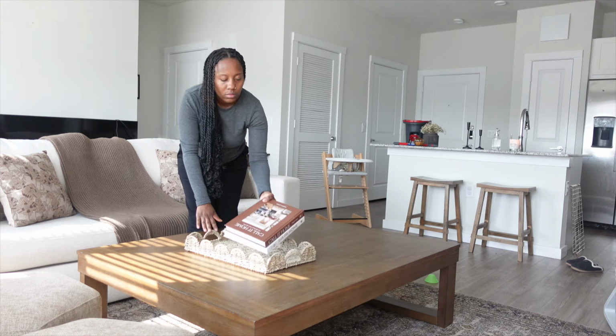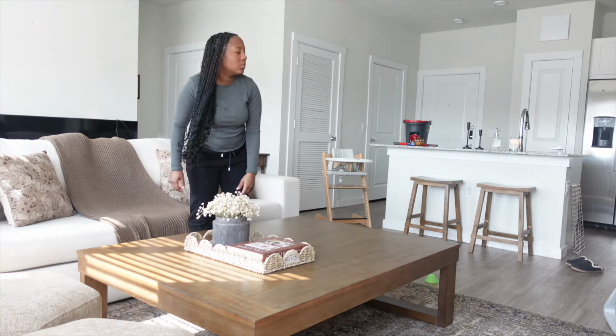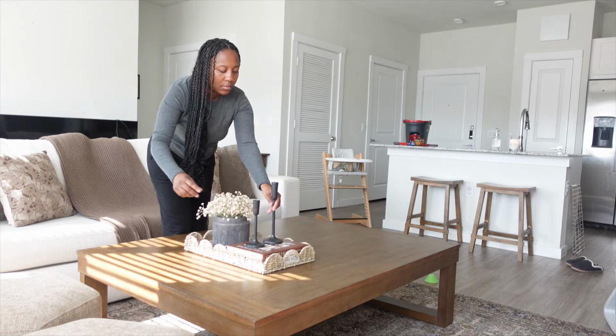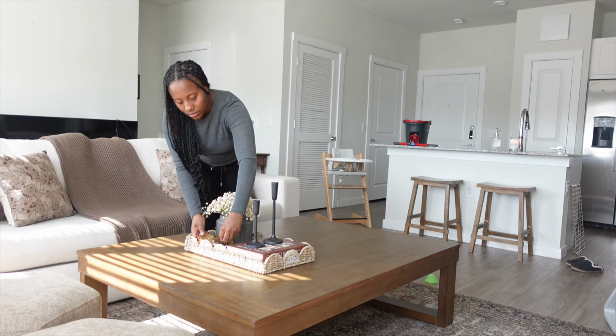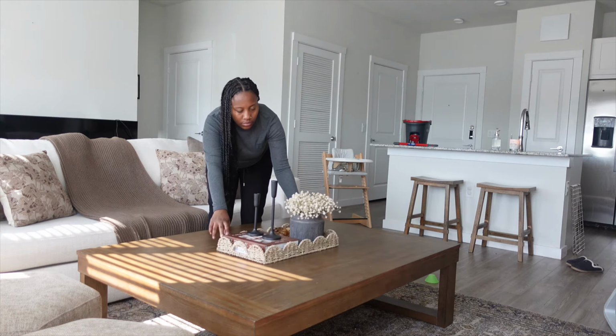And that TV, that's the TV in the background. It irks me so bad. I'm waiting for my husband to get it out of the living room. He's gonna let his brother borrow it, but for now it just sits in the living room, and I'm just ready to decorate that wall. So if you're wondering what that is back there, that is a big TV.